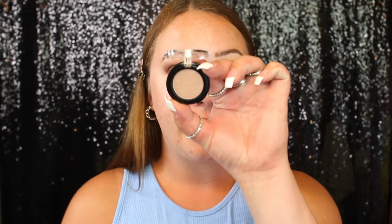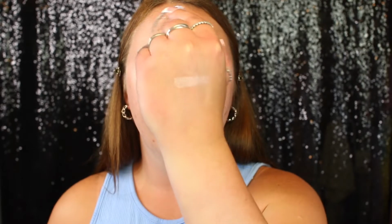Again, this is in the shade XOXO. So let's give it a swatch. It feels very soft. Here is the shade. So I am going to just take a flat brush for this. Okay, this is really pretty. I feel like this would be really nice for this type of look, which is like a soft, neutral glam.